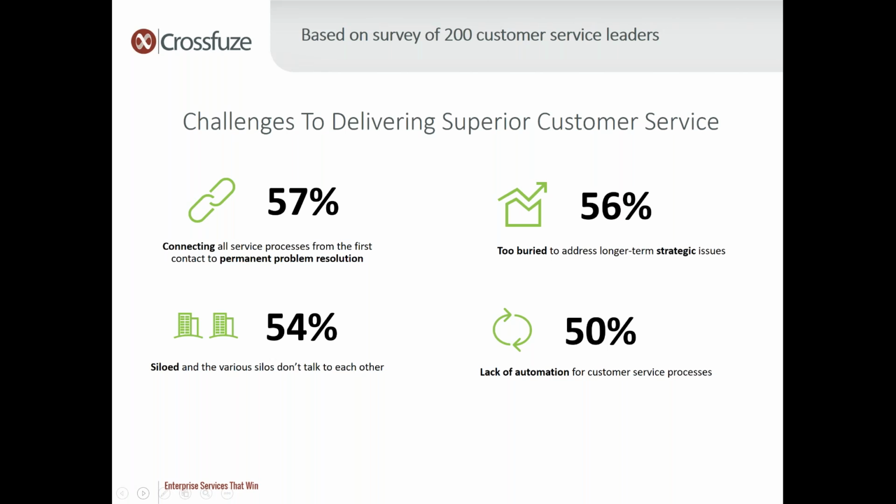Automation, we all understand that ServiceNow is a world-class automation and workflow platform, and bringing that to bear to get that tactical stuff out of the day-to-day is really important. So as you see the product, certainly keep some of those issues in mind, because ServiceNow certainly is intended to address all of those and more.